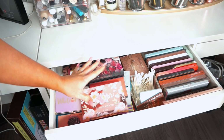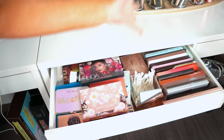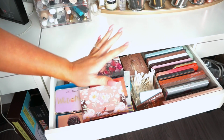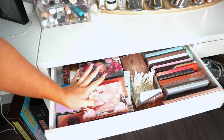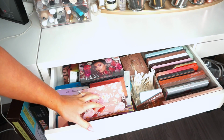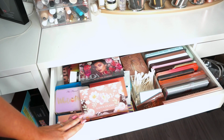This one is actually pretty organized, but I really only want this drawer to be devoted to palettes, but this has overspilled into many other drawers, which you guys will see, but this is the drawer that I would like everything to be able to fit into. So we'll go through this drawer first. There are some in here that I probably don't need anymore, and then we will go ahead and move on to the other drawers that I have palettes in that are much more messy than this one.